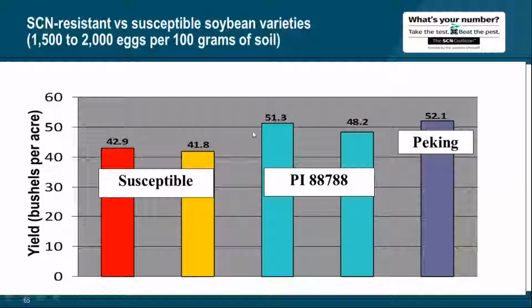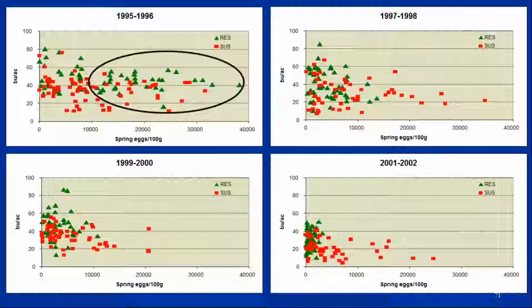Another field, this one down in Essex County near Windsor, had that susceptible variety and lower cyst populations: a 10 bushel loss, or roughly 20%, but very little visible symptoms again. In this particular field, you may not have even known that it had soybean cyst nematode, but you're losing 10 bushels or more in that particular case.